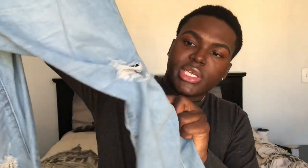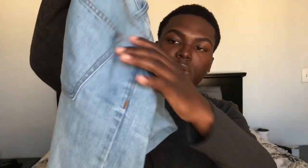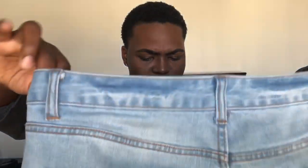Next pair of jeans is actually a little different than what I've been talking about. It is a light blue pair of denim jeans, but it does have some distress in the knees, and it looks worn because it has been worn. I wore this like 2 days ago. It has the little distress on the knees and all that good stuff. And yeah, I like them a lot.